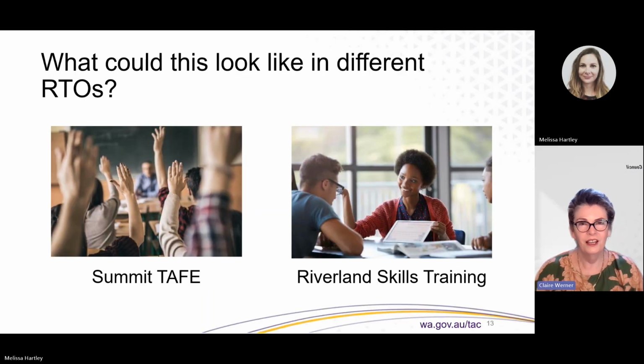So in the materials that were sent through to you, we put a couple of case studies in there. These case studies are there to show you what this could look like in different RTOs. One of those case studies is for Summit TAFE, and the other is for a private RTO called Riverland Skills Training. These are imaginary organisations, but typical of something that you might find in a large metropolitan TAFE organisation, and what you might find in a smaller regional private RTO.